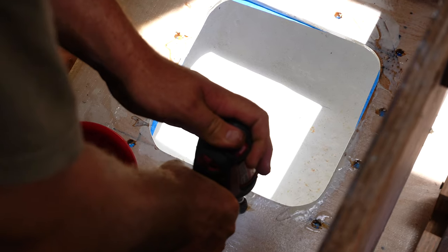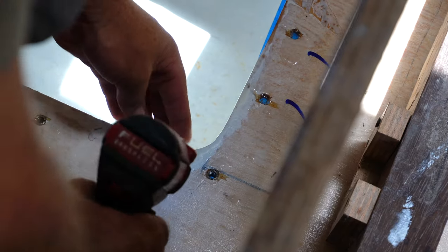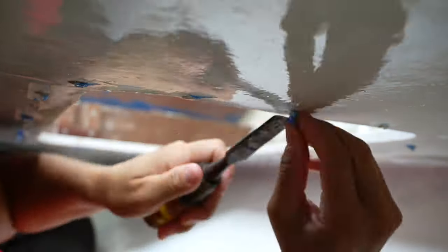And then because I taped the bottom side to catch some of that leftover epoxy and help stop the wood from splintering, I would need to get into the tank one last time to clean it all up.